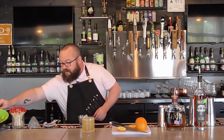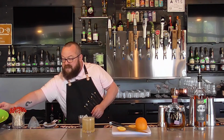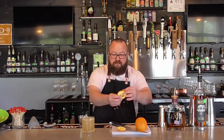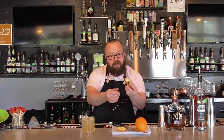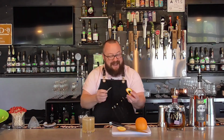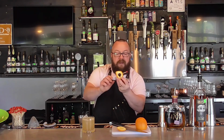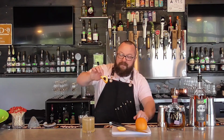But if you want to step it up a little bit, you can get a cocktail cherry, or a sour cherry, or a brandied cherry, a Luxardo cherry, whatever you want. And you put it in the middle of your orange. You make a little jacket out of it, okay? Like an orange taco. Exactly like a taco. And then you skewer it through the middle and through the jacket, just like that. Super easy. And that's it.